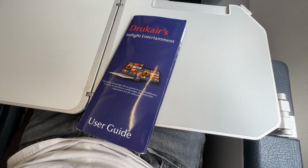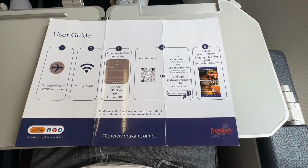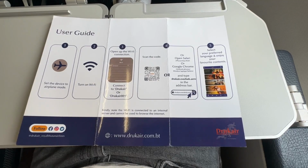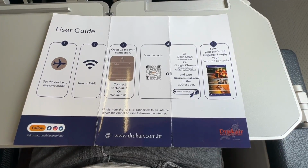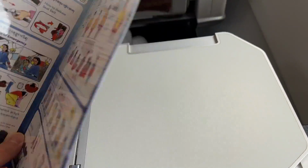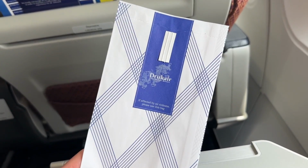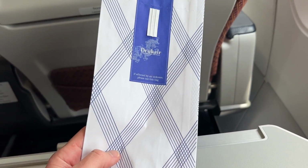Speaking of entertainment, believe it or not, DrukAir does have their own in-flight entertainment. It isn't on any seatback TV since the seats are fairly plain, but all done through your personal device, which we'll look at more once we get in the air. In addition to the in-flight entertainment information, the other seatback literature that you're going to find is the normal safety cards and air sickness bags as well.